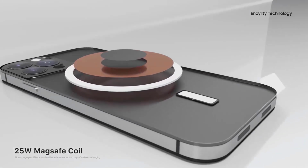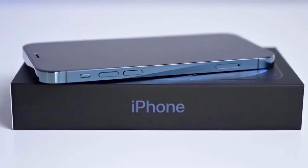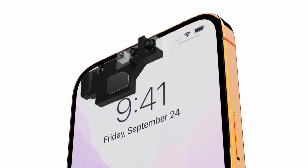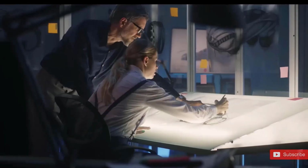The new purple colors, some of them are dummies, but those dummy phones will be of exact size and can use iPhone 14 Pro Max accessories if needed. That means the design of iPhone 14 Pro Max is confirmed, with a big camera bump on the back, even bigger than the iPhone 13 Pro Max.